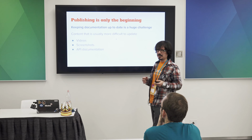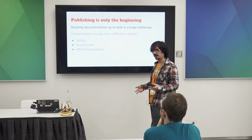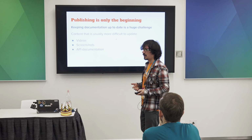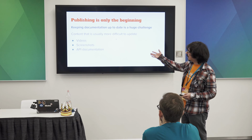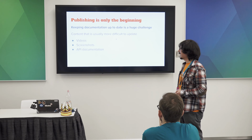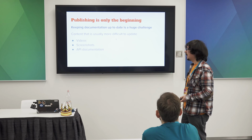I think this also overflows into development itself, because the developers should also comment the code and have some kind of version control, so we all know what's happening. Otherwise, you really get lost. And again, videos are much more complex to update if the GUI changes, so you need to keep up with it.